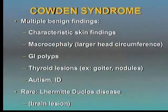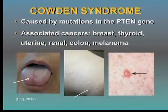So we really just know that almost all the time, if someone has this condition, Cowden syndrome, they have an enlarged head circumference. So that's a clue. That has nothing to do with cancer. We can also see things like thyroid lesions or goiter in these families. We can see lots and lots of colon polyps, so not cancer, but polyps. We can see really characteristic skin findings, so sometimes we might send somebody to a dermatologist, because if I show pictures like this, they're like, well, I've got lumps or bumps, and we'd be there all day.